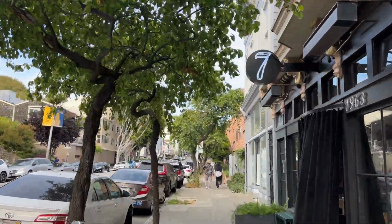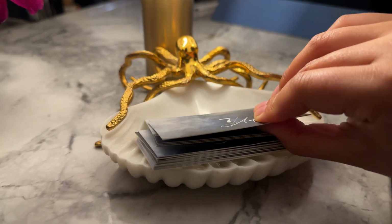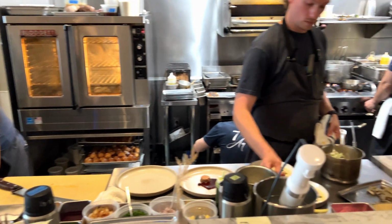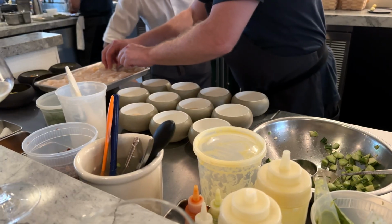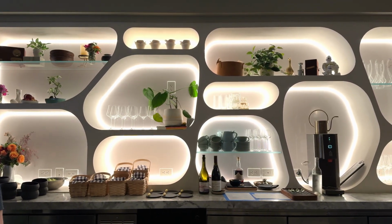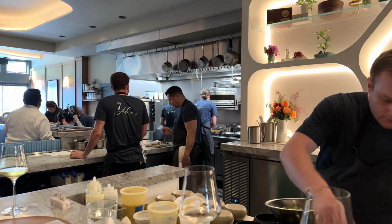Today we're at 7 Adams, the latest restaurant venture by the husband and wife chef duo that is David and Serena Fisher. 7 Adams offers a seasonally changing 5-course menu, as well as what the restaurant calls the chef's counter experience, a hyper-seasonal 8 to 10 course menu that further showcases the chef's talents, which is what you'll see today.